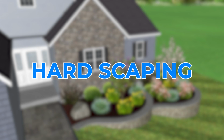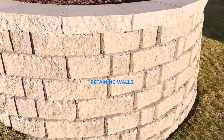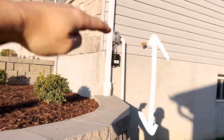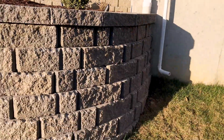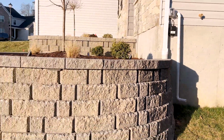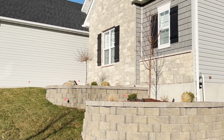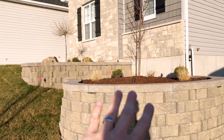So let's start off with a hardscaping tip. First thing is retaining walls. Now we've got a heck of a foundation going on here. This is almost 5 feet. So you want to hide a lot of this, and this comes with a lot of new build homes. Now here is the trick. Have you spotted it yet? What is it about this hardscaping?